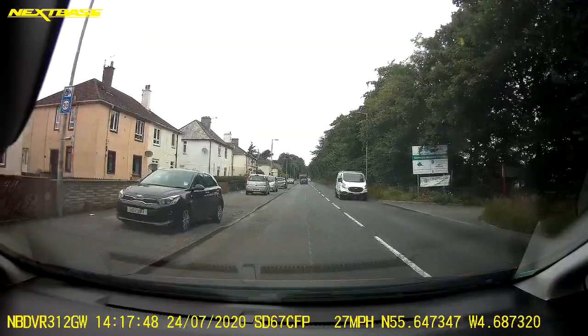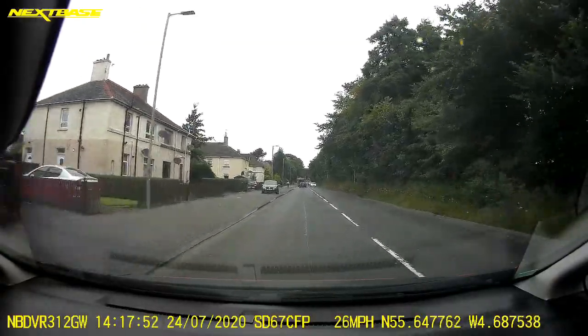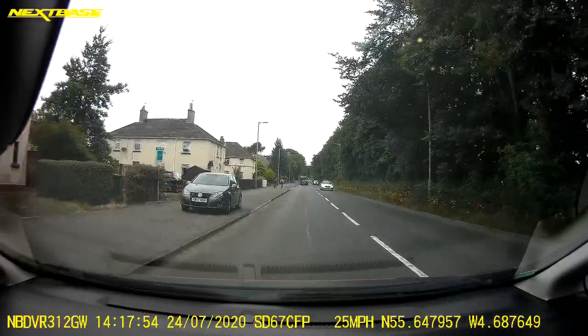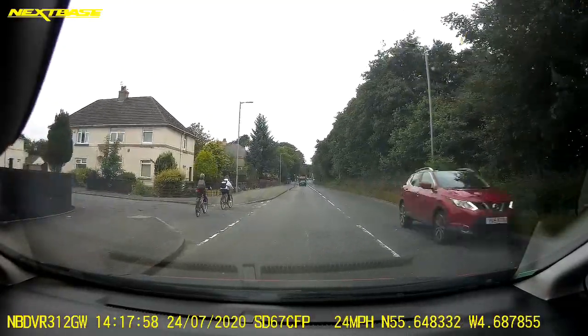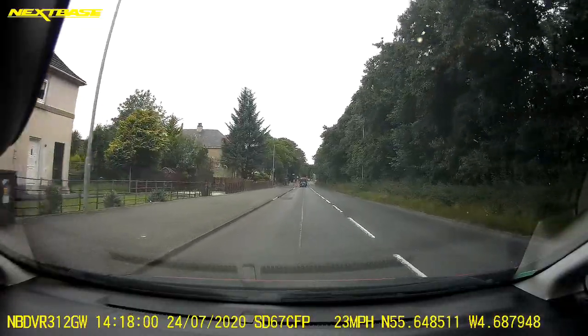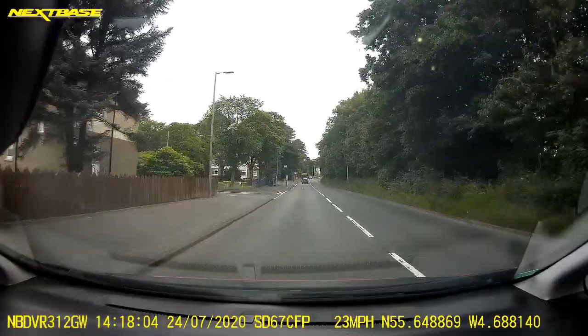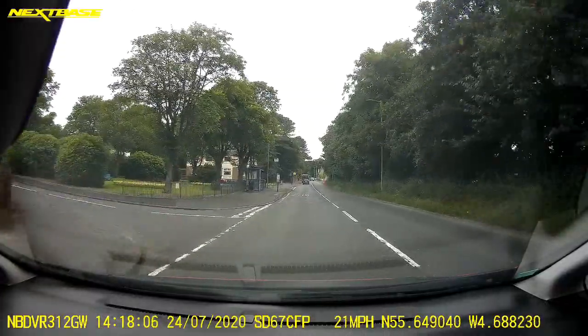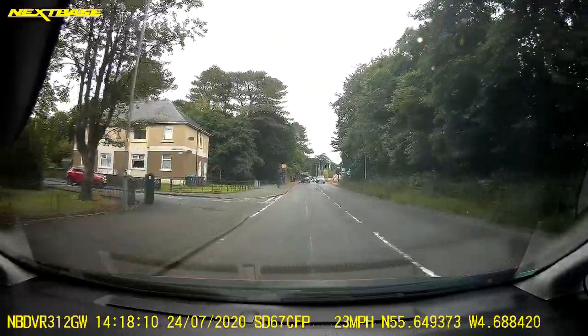Further ahead I've now got traffic lights again, and they are at red. There's a pedestrian just started his crossing. Just the one pedestrian, so I suspect that the lights will change again in time for me to make progress and not have to come to a complete stop again, and that is the case. I've now changed to green, so another check in my mirror at destination and another slight squeeze of the gas pedal.